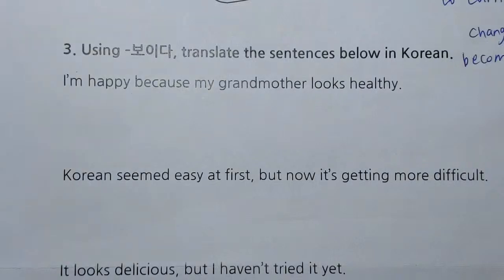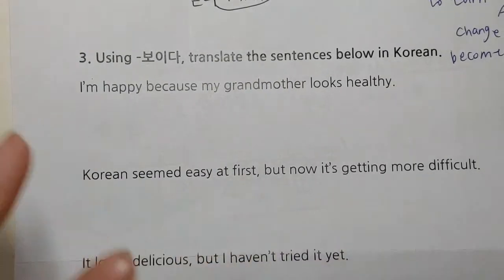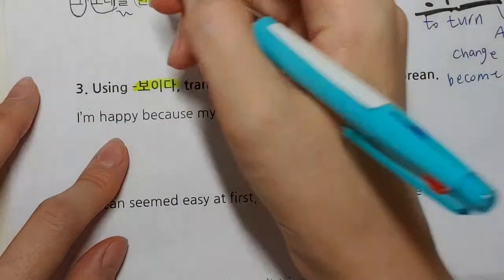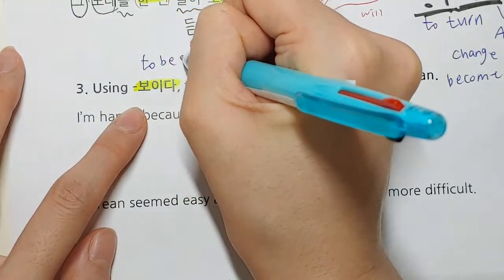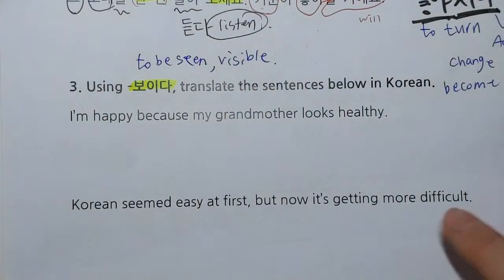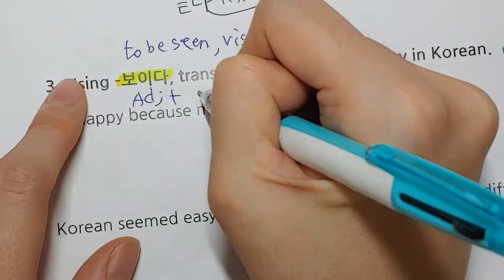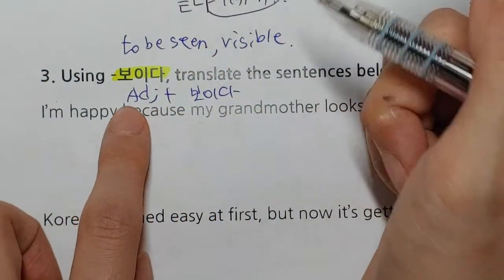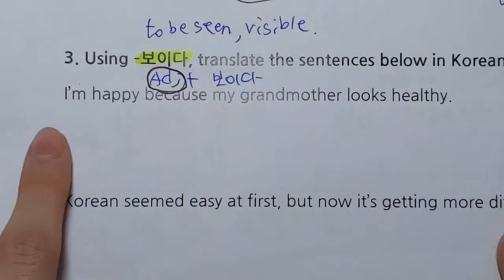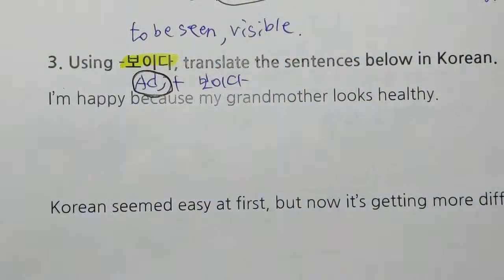So moving on to the third group, using 보이다, translate the sentences below in Korean. So this time we're using 보이다. We learned that 보이다 is a passive verb that means to be seen or visible, right? Something or someone is visible. Something is seen, someone is seen. And if you combine 보이다 with an adjective, we learned that it means to look adjective. An adjective has to be conjugated in present form, right? So, I'm happy because my grandmother looks healthy. 우리 할머니가 건강해 보이셔서 행복해요.